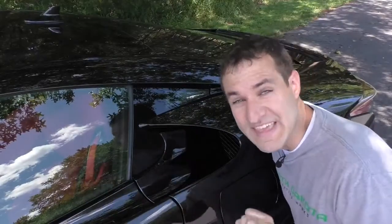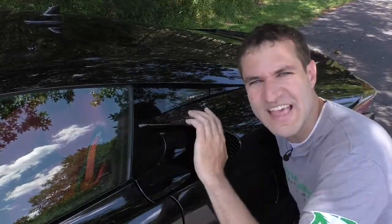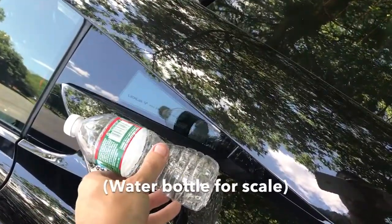Next up, I swear I'm talking about the interior of the car. I'm going to move on to visibility, and specifically this window, which is the smallest window I've ever seen in any car, bar none. I don't even know why this is a window.